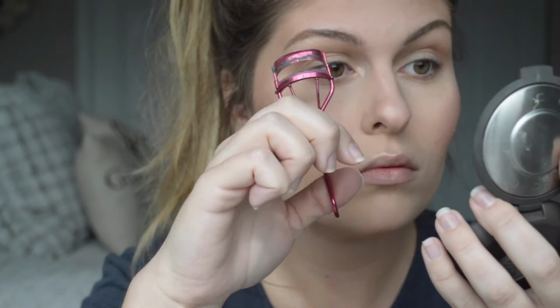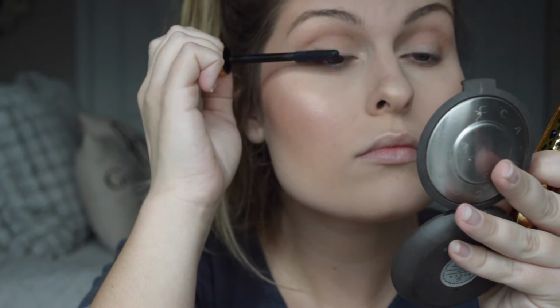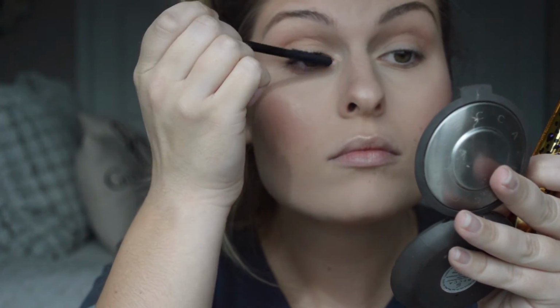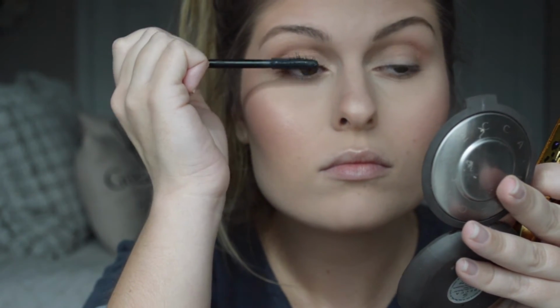Then I'm just going to quickly curl my lashes. I always curl my lashes. I just feel like it adds so much volume. And I'm going to go in with the Tarte Man Eater mascara. This mascara is amazing. It gives you the look of falsies as far as the volume without you actually having to put falsies on, which is what every girl wants, I feel like. And I always go in with 2 or 3 coats because, might just be me, but sometimes I love chunky lashes. I feel like if your lashes look good, then your whole face just kind of looks better.